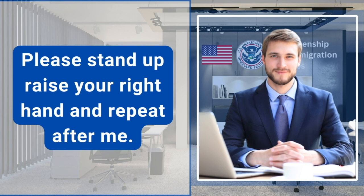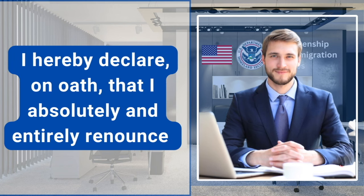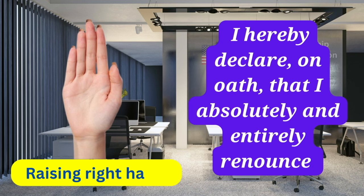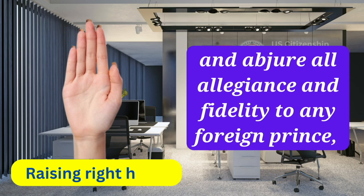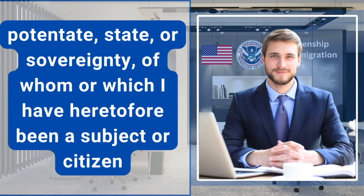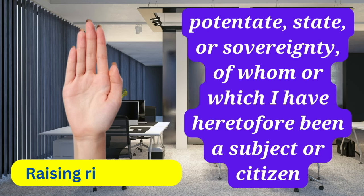Please stand up, raise your right hand, and repeat after me. I hereby declare, on oath, that I absolutely and entirely renounce and abjure all allegiance and fidelity to any foreign prince, potentate, state, or sovereignty, of whom or which I have heretofore been a subject or citizen.